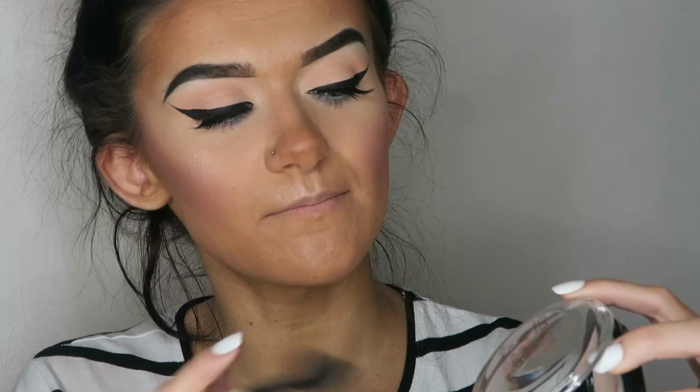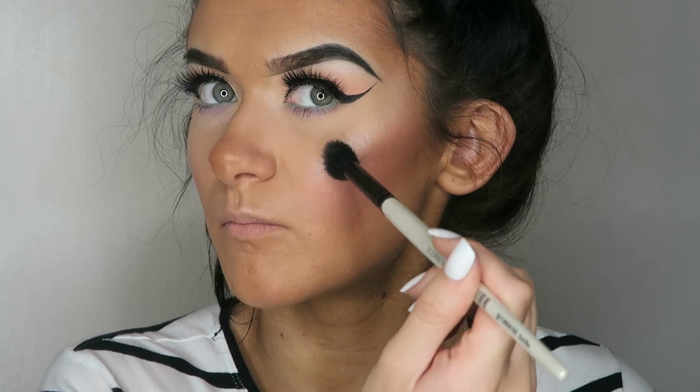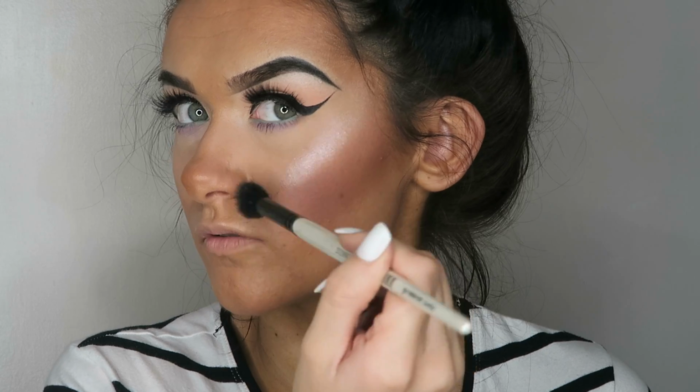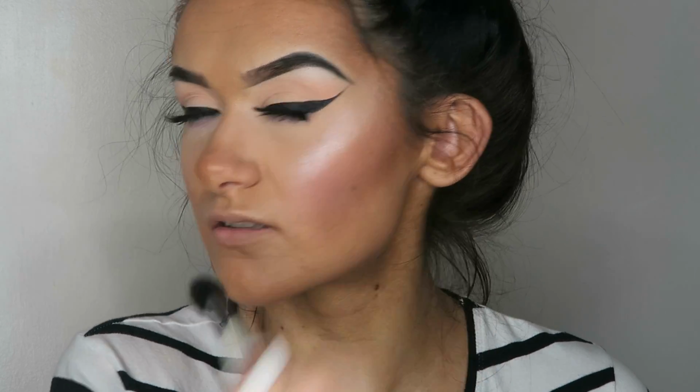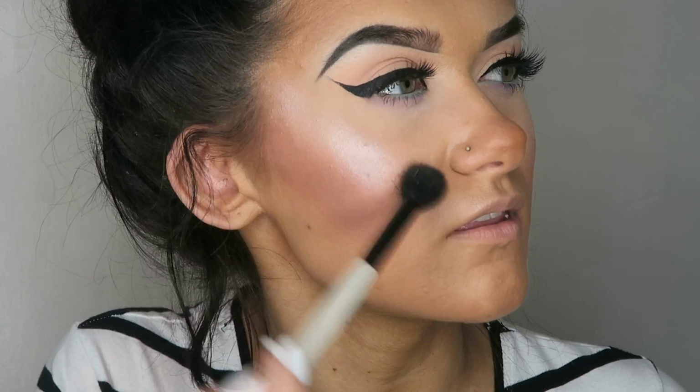Just applying some of that to the Cupid's bow. This will really help when applying the powder highlighter. And the powder highlighter that I'm going to be applying today is the Makeup Revolution Vivid Baked Highlighter in Peach Lights. And I'm just taking that on my Hobbycraft paintbrush. I haven't worn this in ages because I prefer the Golden Lights one to the other shades, because I have all three. I have Pink Lights, Peach Lights and Golden Lights. I just thought this would be really pretty with the blush.